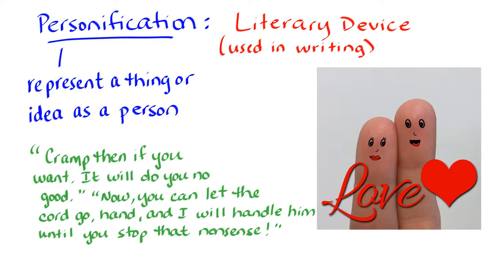There's a literary device that Ernest Hemingway uses in Lesson 5 that's personification. Personification means when you represent a thing or idea as a person. For example, when Santiago talks to his hand, he acts as if his hand is a person. He says, "Cramp then if you want. It will do you no good. Now you can let the cord go, hand, and I will handle him until you stop that nonsense."